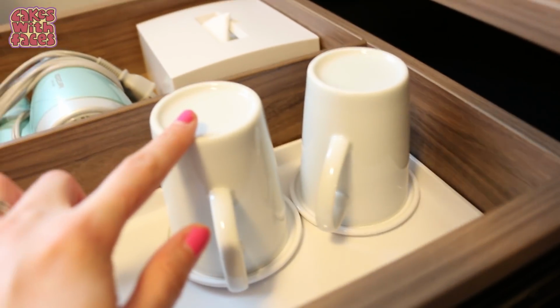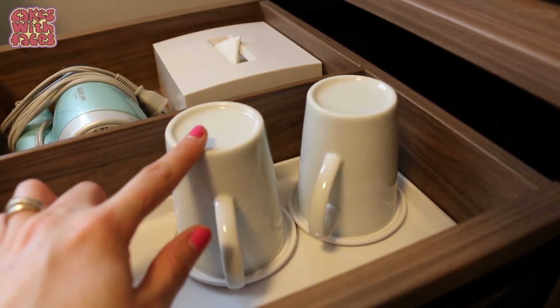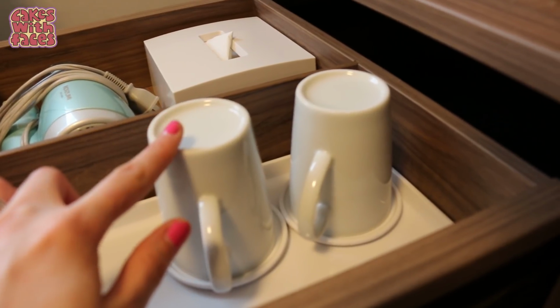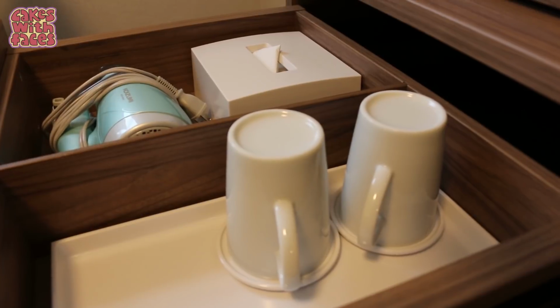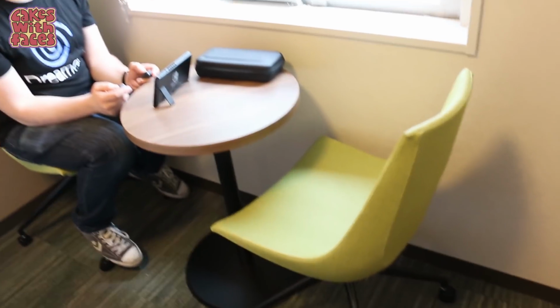Down in the reception downstairs they had free tea, they had green tea, they also had apple tea and peach tea, which would be nice to try, and they were free. They said just help yourselves. And there's a hairdryer. We've got some nice lime green chairs.